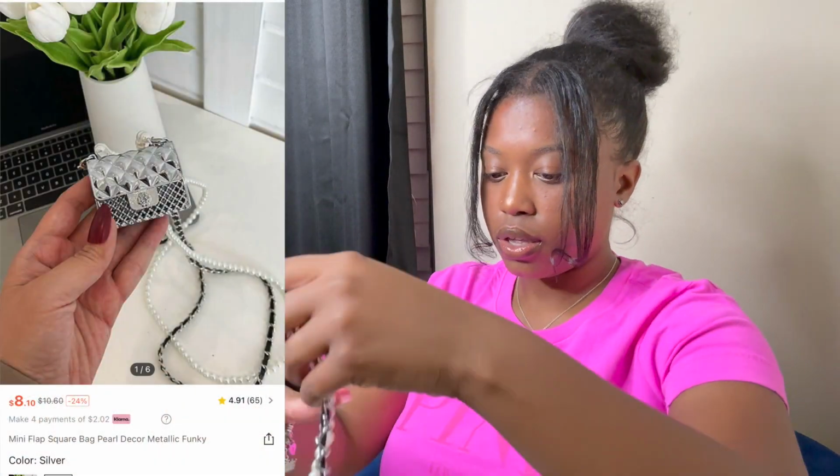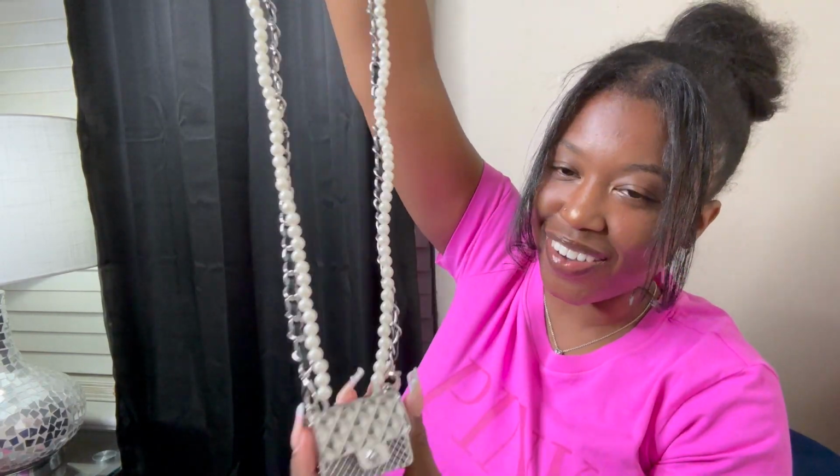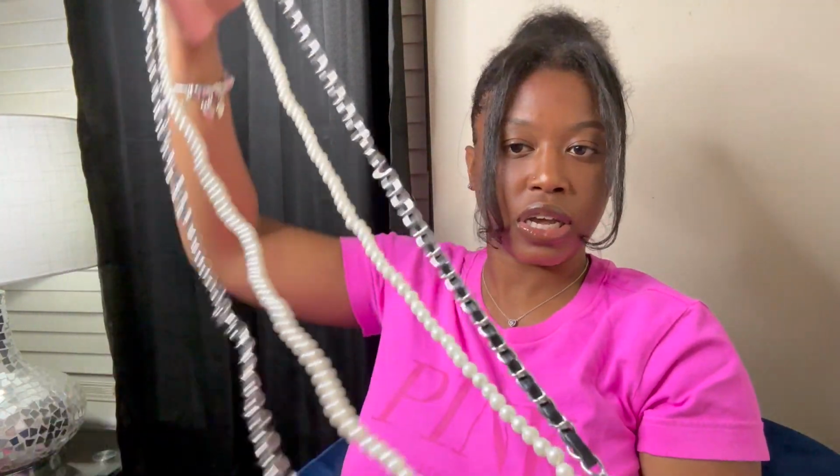Period. I told y'all I've been very into silver lately, so I got two silver bags. This is the bag. It's very mini. It's giving Coco. It's giving Chanel. Period. And you just put it on. It's an accessory to your outfit. It ain't nothing serious. It's just a little razzle dazzle. Super cute. And then this one right here. I'm not obsessed with silver jewelry though. It's just silver items, I guess you could say.